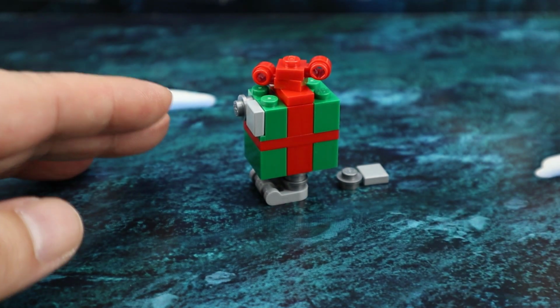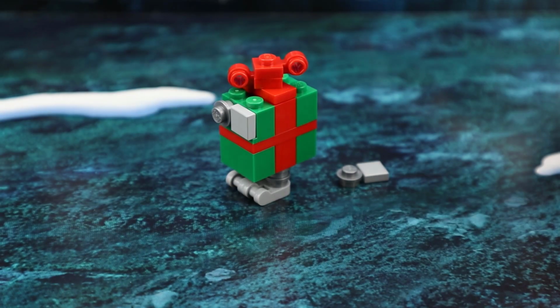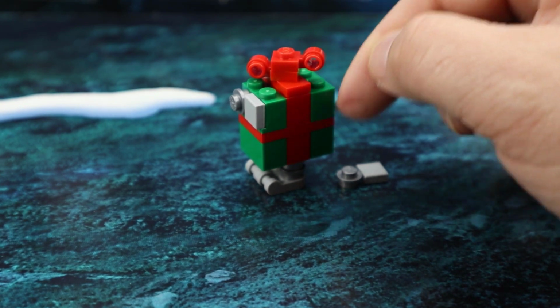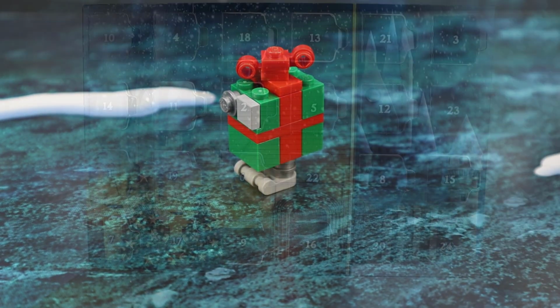This droid fits really well for Lego because it was a square droid in and of itself. And I think this is a really clever build with the color scheme and the use of the alternating red and green to make it look like a present. Very nicely done. Let's move on to Harry Potter.